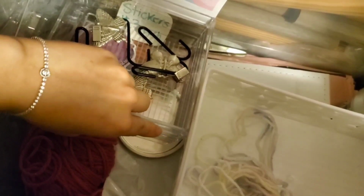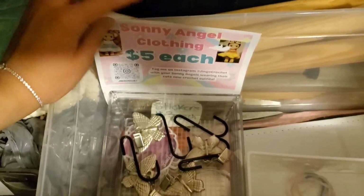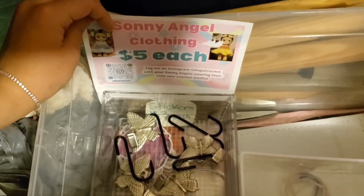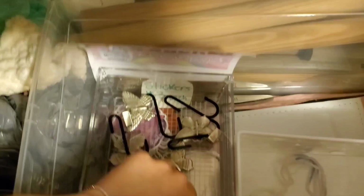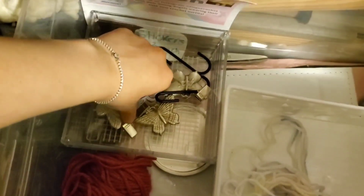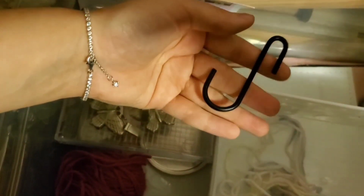These are just extra plastic containers. This is the one that I used for the Sonny Angels when I first sold them at my last market that I did, Sonny Angel clothing, sorry. And I just got a new plastic bin that I'm going to use instead that has dividers and stuff. These little things I use to display my keychains on this metal rack. I'll hang them off. Again, you'll see that when I'm at the market.